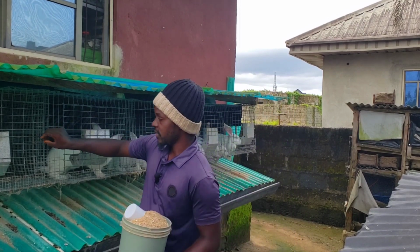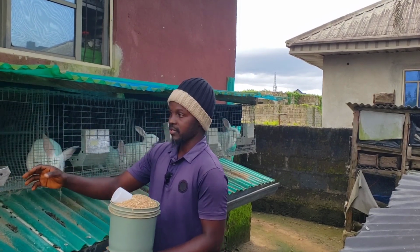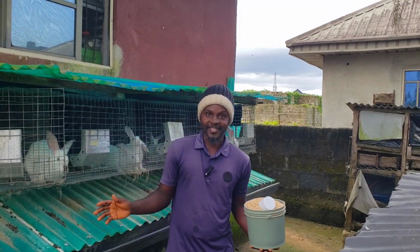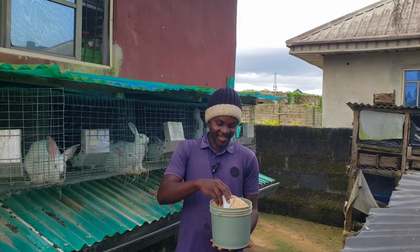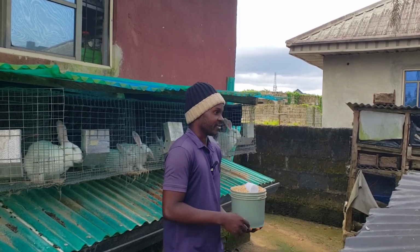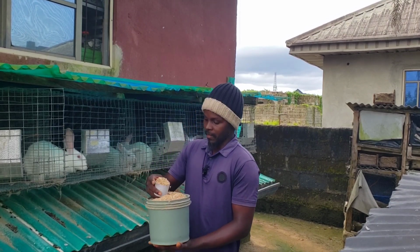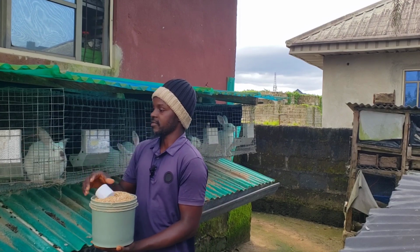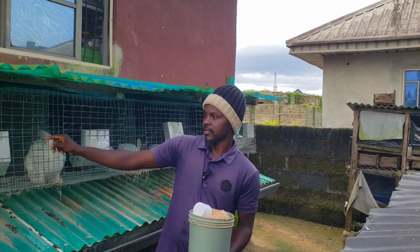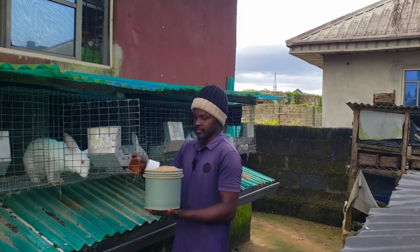While we're doing that, let me take this time to just feed my rabbits. And as you can see, we're not having dry lands. If you're following this channel, you know the reason why I am putting on the rainbows. This whole place was flooded, but thank God we're making progress. The dry season is gradually crawling in. So let's get right into it.